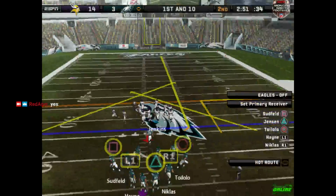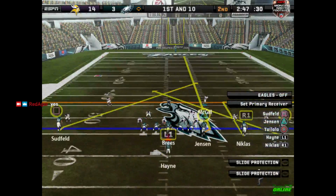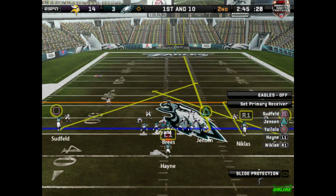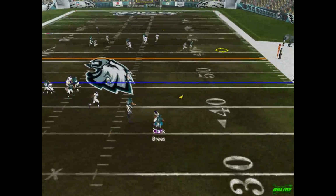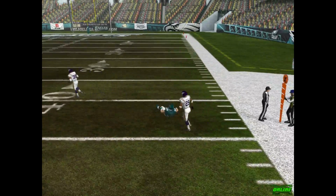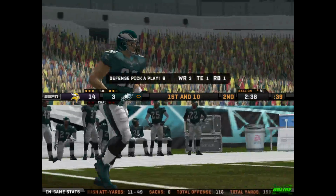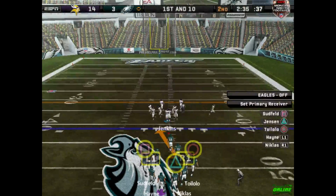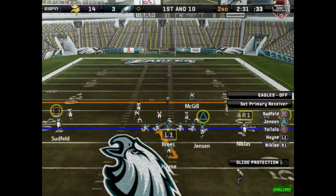First and 10. Tightening up the coverage along the outside. The Vikings come out in a nickel package. Going to the air on first down. Throws on the run. The wide receiver has it. Maxwell is there for the tackle at the 41. John, he's proven he's a consistent target. Yeah, especially in situations where they're looking to get first down yardage.